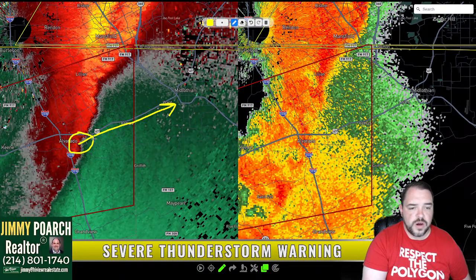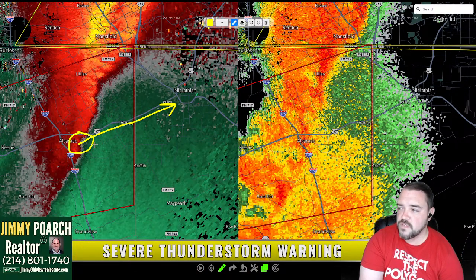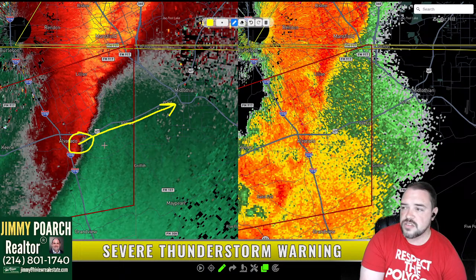So this is what we're watching, and it's going to be moving into the Venus area very, very soon. So be ready in Venus for this to pass through. Be ready in the Ward and Midlothian areas as well. Those are the areas to be concerned about.